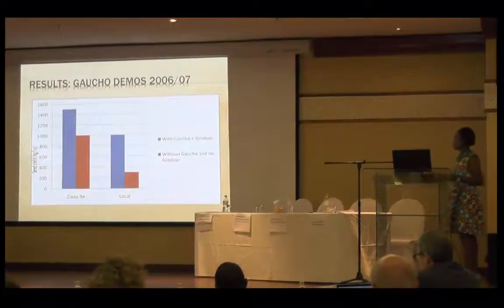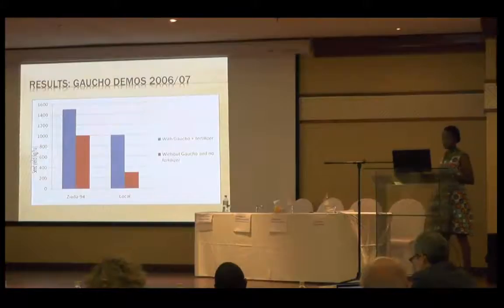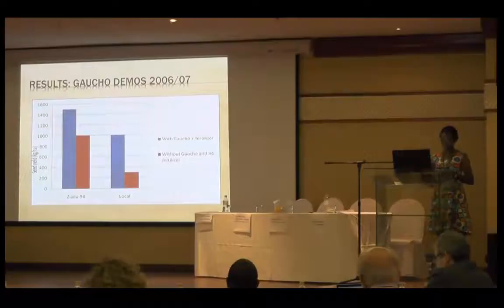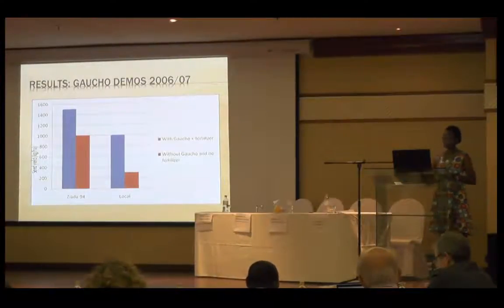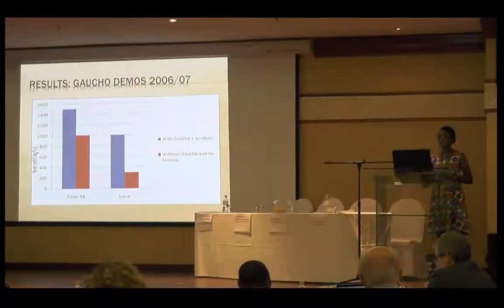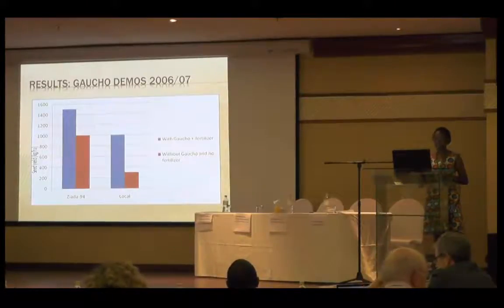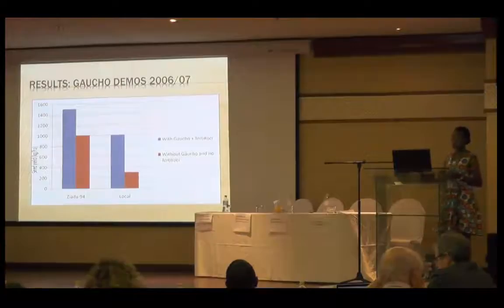The results. In 2006, we did only the trial with Gaucho and fertilizer. We did one with local varieties. We tried to see if there is any difference in yield between local and improved varieties, because the effect of the sesame flea beetle always shows in the sesame yield. So that's why we took only yield. After observation, we see that if we use improved varieties together with Gaucho, the yield increased. And if we use the local varieties, the yield will be lower compared to the improved varieties.